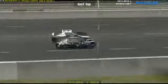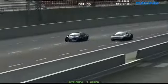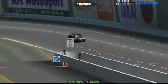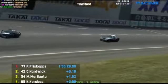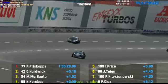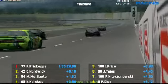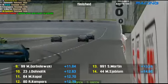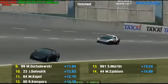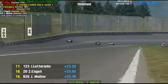Gablowski causes a yellow, but this doesn't matter. And advantage for Friskops. This will be to go to the line. Friskops has it. Friskops wins the Kyoto 150. Second for Oscar Hardwick. Leading that many laps, then only coming in as second, that much third. Nice finish to this race.